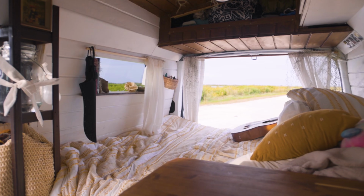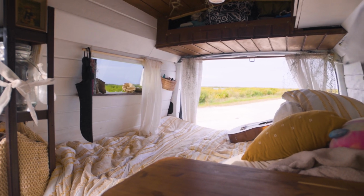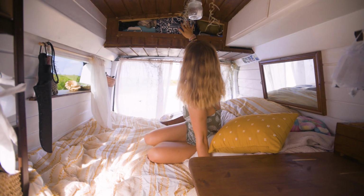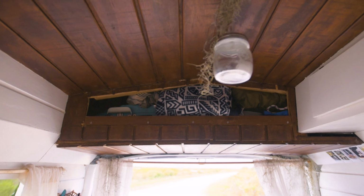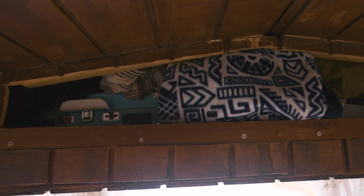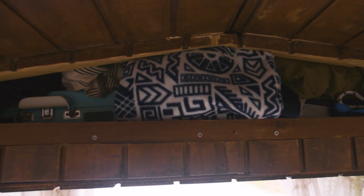This van was built literally just for me and nobody else. This storage area is super nice. I just keep all of my camping stuff. I have hammocks in here, I have snorkeling gear, I have beach blankets, I have a record player in there, extra bags and stuff.